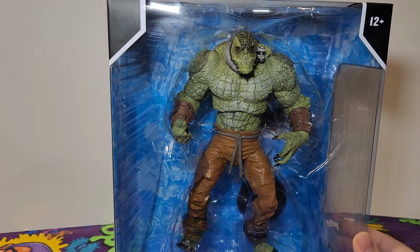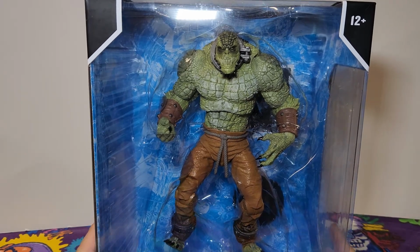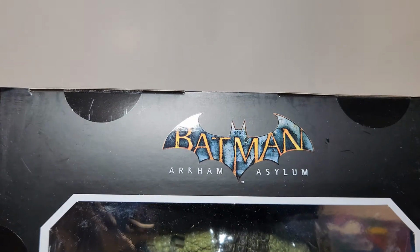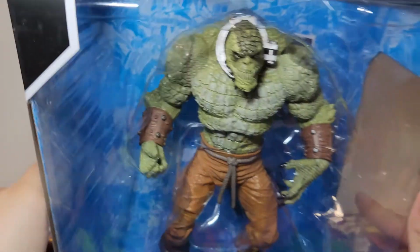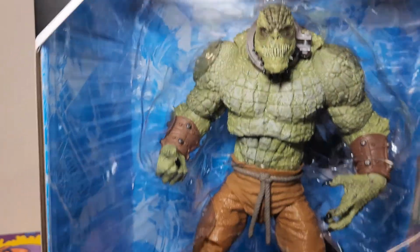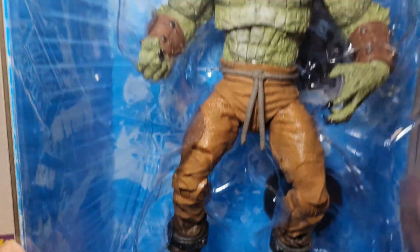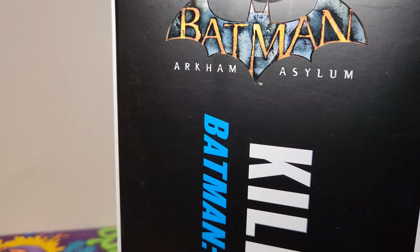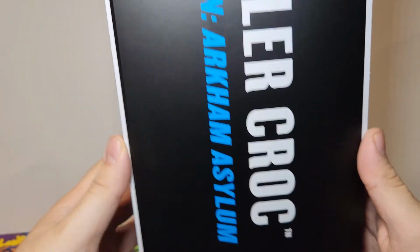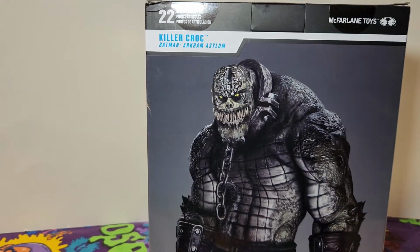We're actually going to compare him to, in just a second, a Batman figure of mine. But this Killer Croc is an Arkham Asylum design. And I think he just looks phenomenal. The scales turned out well. His face. He's got the Arkham uniform. Nice claws there. Just looks badass. Killer Croc, Arkham Asylum. Here's a little render of him from the game. Nothing on the top and nothing on the bottom.